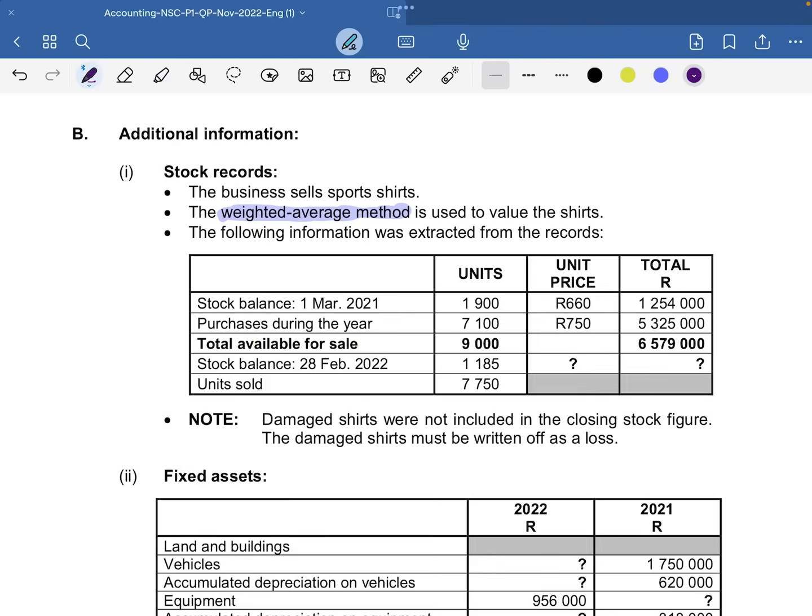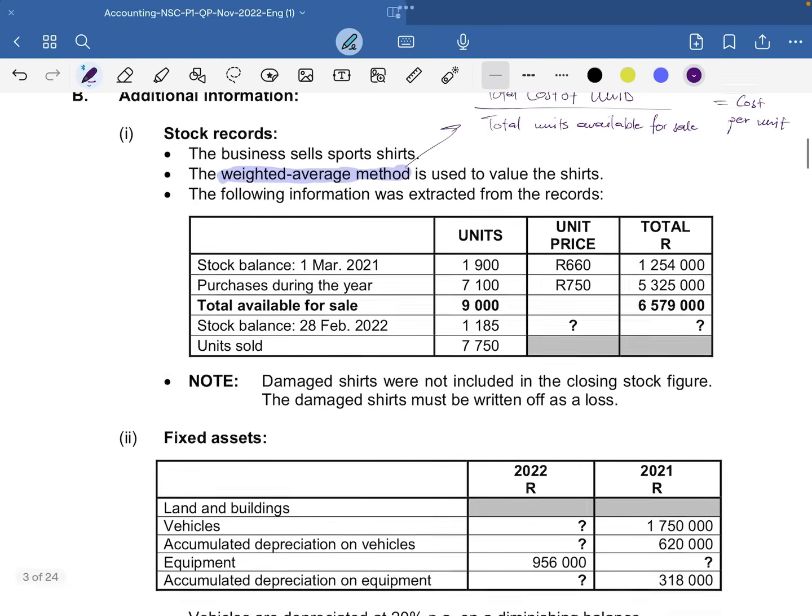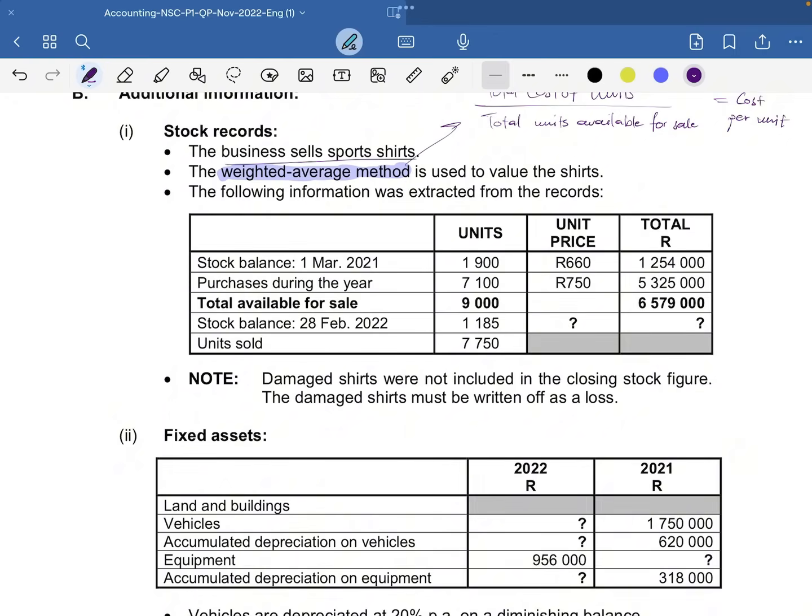So at an instant, I just know that I have to use the formula that says total cost of units over total units available, so that's available for sale. This will give you the cost per unit. As soon as you think of the weighted average method, this is what you would need to calculate. Now they're just telling us that the business sells sports shirts.